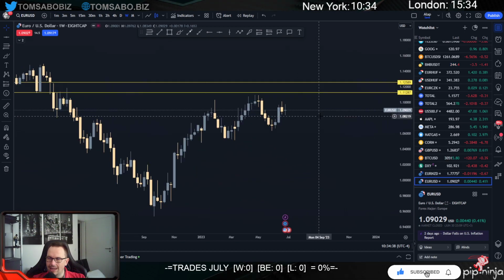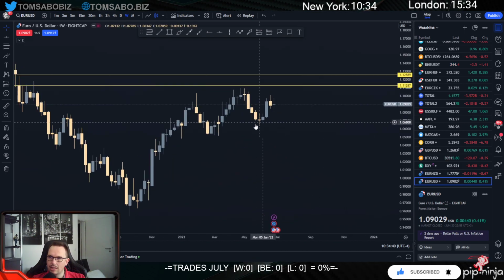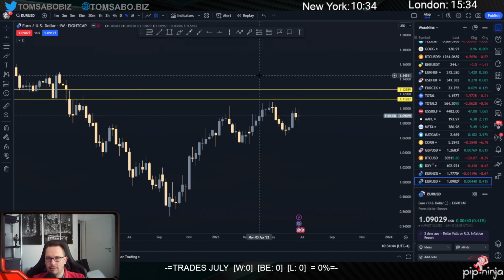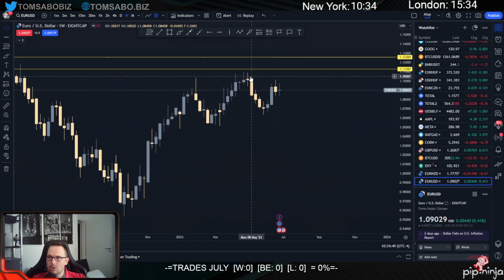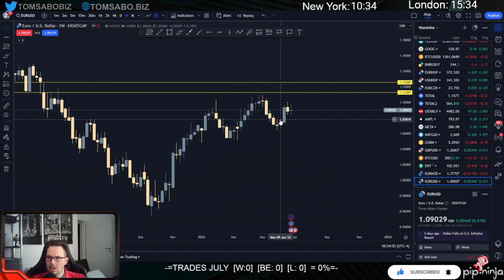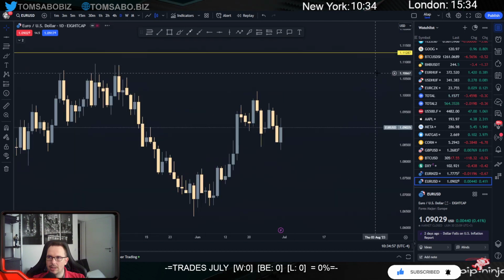So for now, it looks like on the weekly, because this is the weekly euro dollar, it is heading up there. I wouldn't say that we broke structure here, as the weekly retraced back into this consolidation range. We're still bullish on the weekly chart, all right?